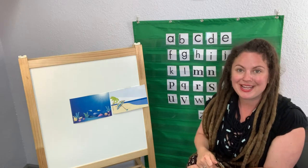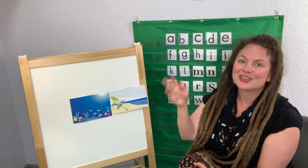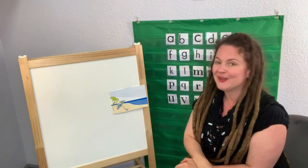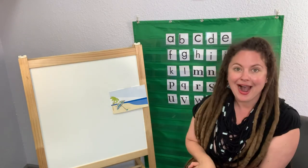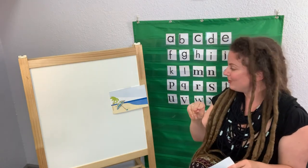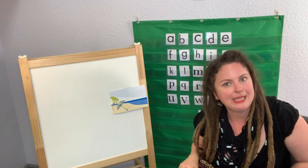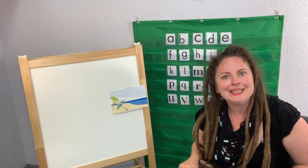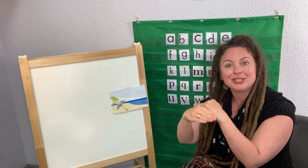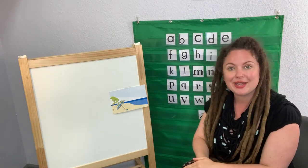Okay, we're gonna count to three. You ready? One, two, three. Pika, pika, pika. Boo! Is it there? No. No, there's not a jellyfish under the ocean. Should we keep looking? Yeah, let's keep looking. The last one that's here is the beach. So let's look under the beach to see if we can find our jellyfish.